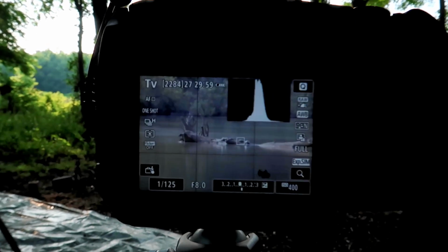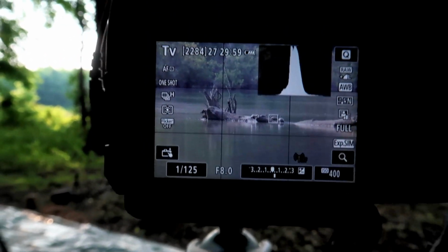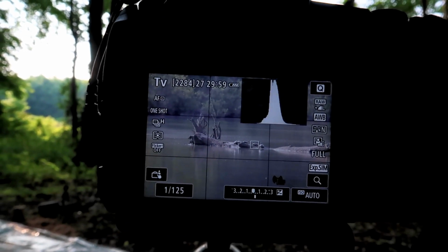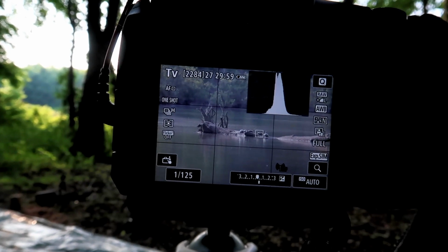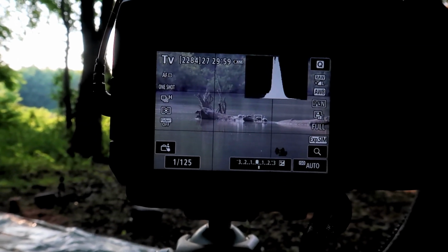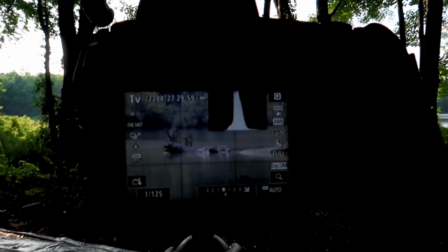Okay, that gives me an ISO 400. 125. And you'll see here. And this determines my histogram. Okay, the further right my histogram is, the better. The further left, not so good. Your picture's not as clear. So I try to get that as far right as I can. So I'm shooting up my histogram, my ISO, and my shutter speed is what I'm shooting after.